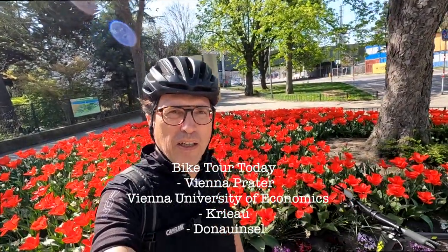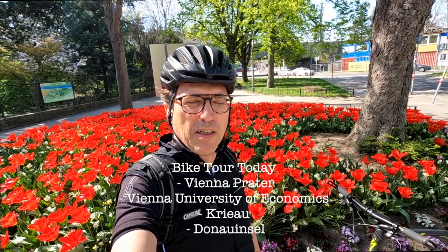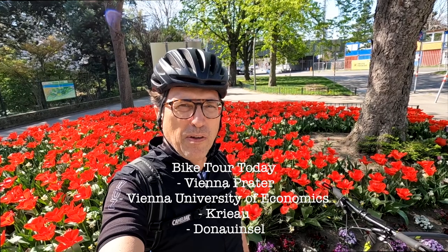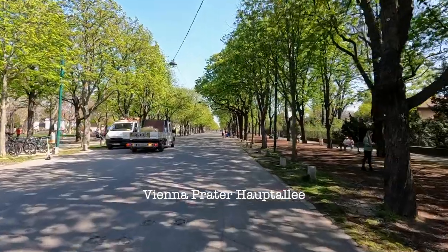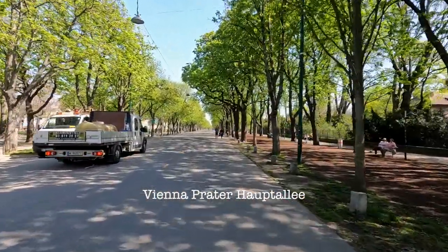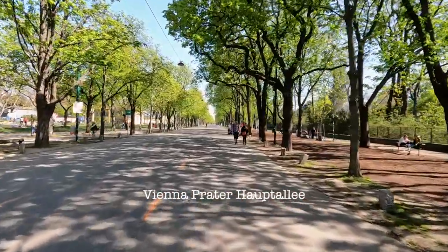This will be a beautiful ride, as you can see in my background. It's springtime, the flowers are amazing. We have the tulips in the back, beautiful color, and well, enjoy the ride with me. So, as said, we're starting here with the beautiful Prater, and we are now at the Prater Hauptallee.